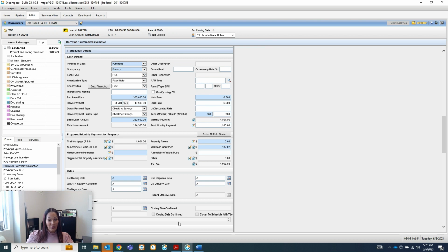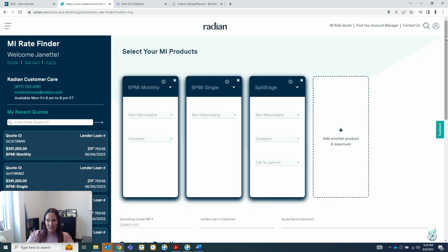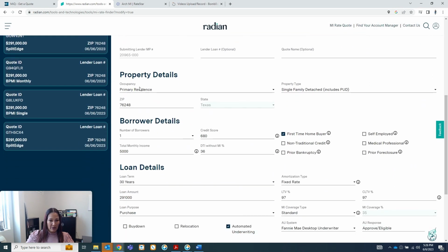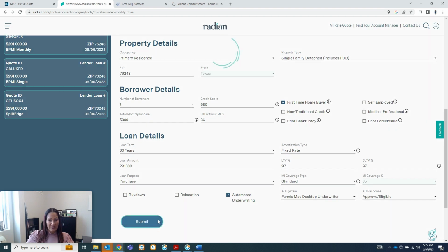Now when you go to conventional, your credit score does play a difference, but I want to show you the big difference just off the top. On the same loan scenario, I'm going to go back and edit it so you can see it, and this is information from online. Primary residence, number of borrowers, credit score 680, 30-year loan, and the loan amount on this one is 291, because it's 300,000 minus your 3%. It's a purchase, and your loan to value is 97%, which you're allowed if you're a first-time home buyer. So we click submit.